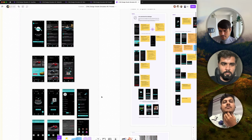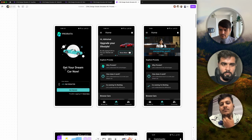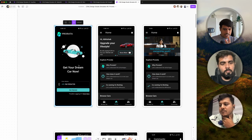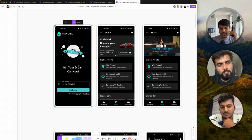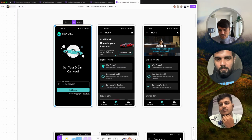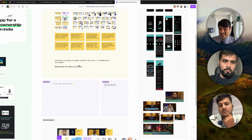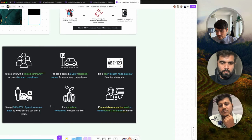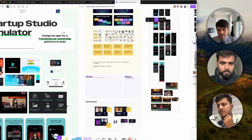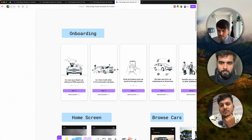Looking at this though, the reason I brought this up is you can see currently this is what they open on. So, just get your dream car. Personally, I thought that this was a bit vague, because get your dream car could refer to three things. It could refer to buying a car, it could refer to renting a car, or in this case, the third thing, which is a mix of both, which is fractional. So what I like is Amit has taken these core questions that people have, or let's just say concerns, which are these things that are on the website, and made them part of the onboarding so that it addresses these concerns upfront.